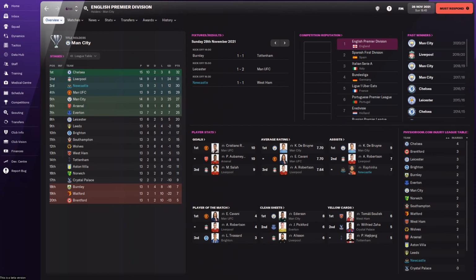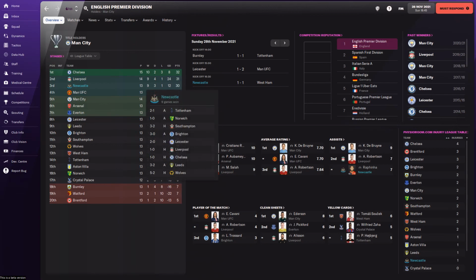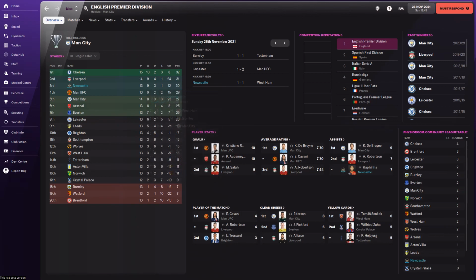It looks like all these teams are pretty much in the same sort of place the whole time. Others are struggling, like Tottenham, West Ham, obviously the ones at the bottom. But for us, we've had 9 wins, which is good. I mean, look who we beat: Tottenham, Norwich, Southampton, Brighton, Leicester, Chelsea, Liverpool, Leeds, Wolves. So we haven't done bad.